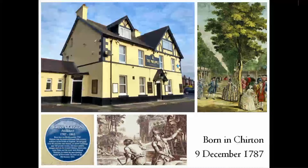Dobson's father was a market gardener, selling what was described as great quantities of produce to the town and shipping. He was also a landscape gardener, who from time to time laid out ornamental gardens, and owned what an early 19th century publisher described as beautiful and extensive fruit gardens, which made Chirton a place of fashionable resort during the summer months, with pleasant walks and convenient seats and arbours for parties of pleasure. That was Chirton at the end of the 18th century, beginning of the 19th century.